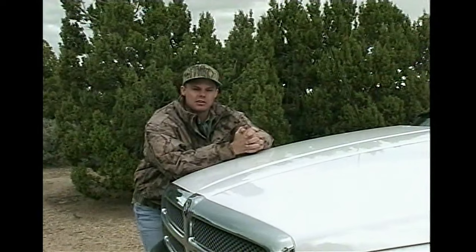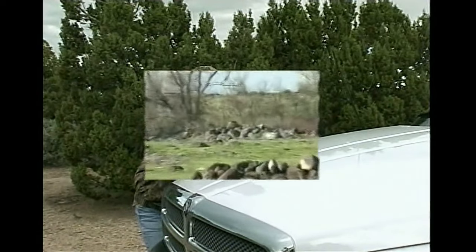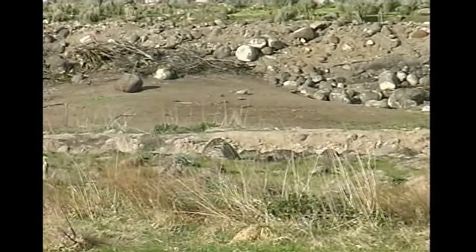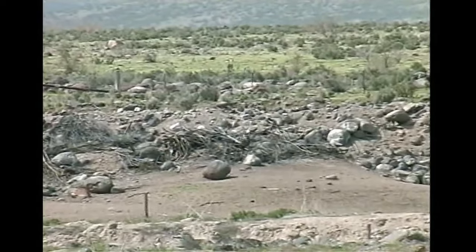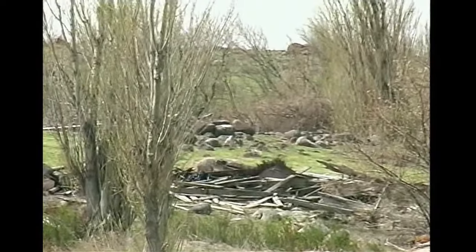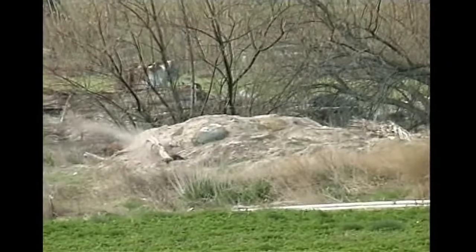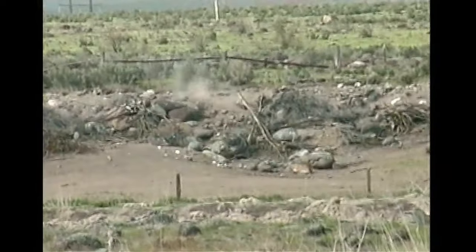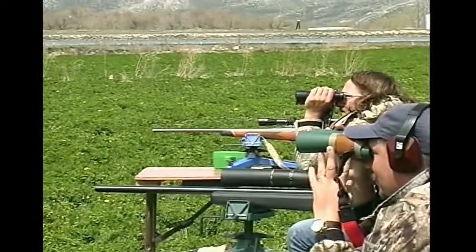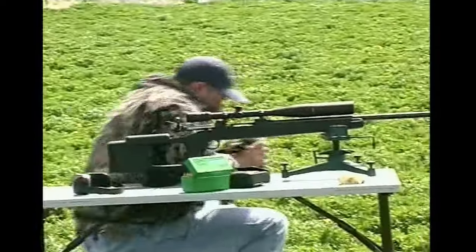Speaking of rock chucks, this next hunt, we're with Mike, our friend Mike in Idaho again, where that lava and that alfalfa meet. There's Tim and Mike, looking like they usually look when we're chuck hunting. Got binoculars growing out of their forehead, glassing for chucks.